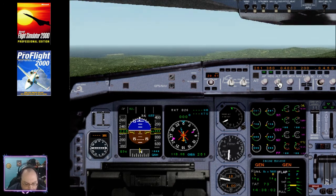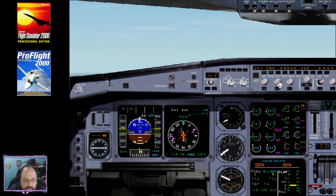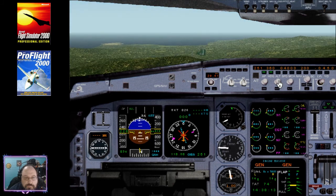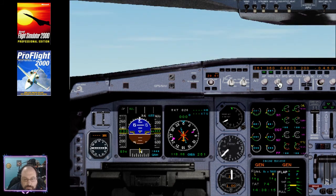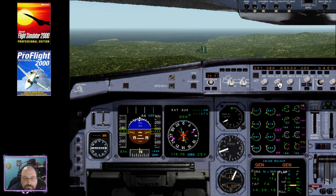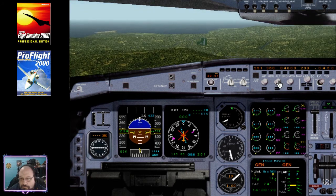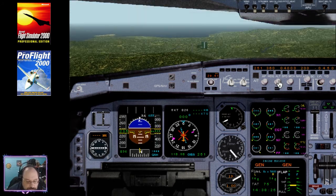Yep, I see the airport. Approach, Air France 1990, have the airport. Air France 1990, cleared to final, runway 36, contact tower on 120.8 when established.